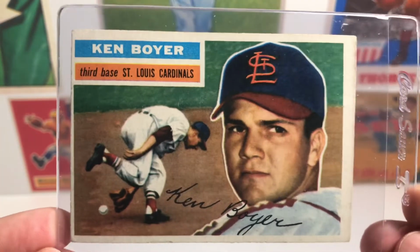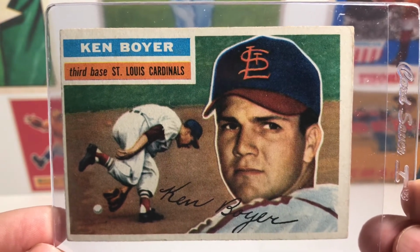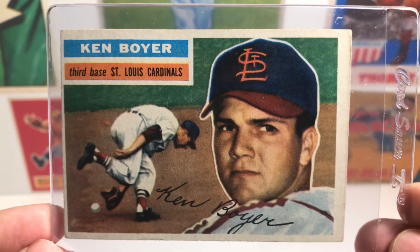Potential future Hall of Famer Ken Boyer here. One of the better defensive third basemen to ever play. I paid $7 for this, I think, 3 months ago.